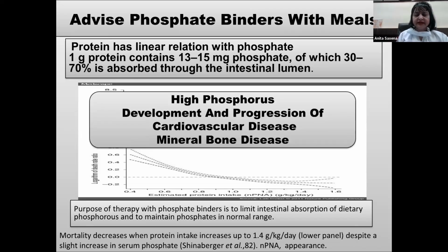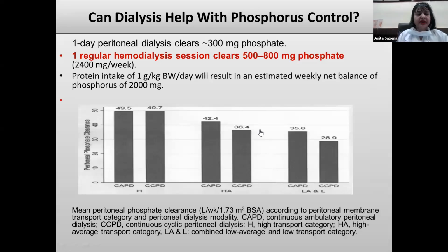Okay. And high phosphorus is a risk for the development and progression of cardiovascular disease and mineral bone disease, about which we are so scared. And eventually, we don't lose our patient because of the kidney disease. We lose the patient because of this thing, the cardiovascular disease. Okay, and how can dialysis be of help in controlling phosphorus?